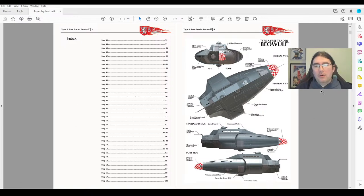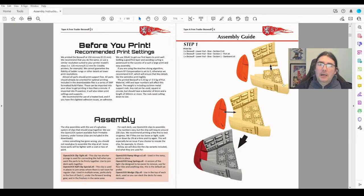If you want a Beowulf, it is on the expensive side at around $75 for the design, but it is incredibly detailed. Let's see. So yeah, a couple of tips. We updated talking about the clips and where to use them. Also, I think we have a section on the rods somewhere, although not specifically where you should buy them.